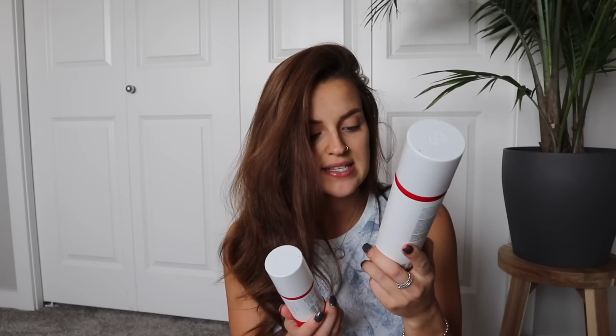So first off, I'll show you the different sizes. This is the large size. It is 246 milliliters. This one is 72 milliliters, so it's quite a bit smaller. The large shampoo retails for $38 Canadian, and this one retails for $20 Canadian. So I'm super excited to try this. It's supposed to be non-whitening and aluminum free, which is really great. So let's give this a go. I'm assuming you're supposed to shake it up.